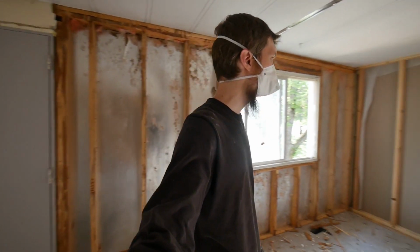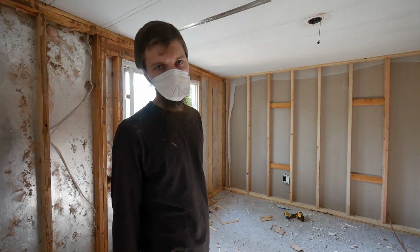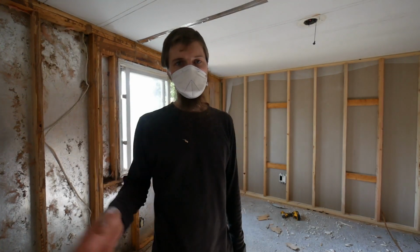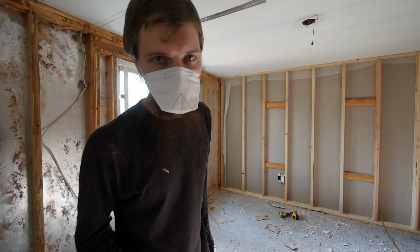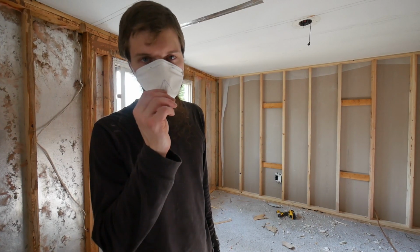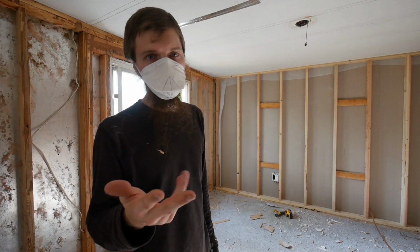Coming around here. Oh, I'm so glad that we got this wall right here. That's our bedroom wall that we built. That's going to be easy to work with. The rest of it, I've been scraping it down and trying to get all the staples out. If you ever got a trailer, a mobile home, you're going to realize that glue and staples are such a pain.